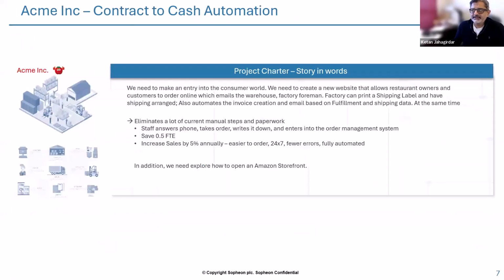Imagine all of us start our projects with some sort of a charter, some sort of a description of what we're trying to do, right? So in this particular case, let's say we're trying to create a new website that allows customers to order online, with online ordering and distribution and sales, rather than just to retail customers. So the factory can print the shipping label, have shipping arranged, and automate invoice creation, fulfillment, etc. It's basically automating order to cash.